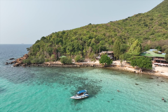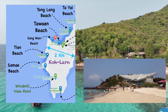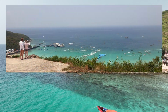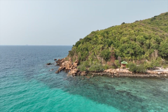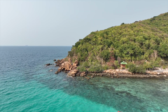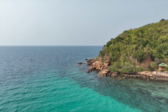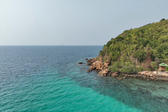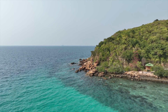In addition, with the rocks protruding from the water, you will have a really cool opportunity to take a picture. Samer Beach is located in the western part of Koh Larn, near Tien Beach. The beach is similar to Noal Beach and has an excellent shore with crystal clear water. The beach is always quite busy. If you are looking for a secluded place, this beach is not for you. There is also a small observation deck overlooking the neighborhood. The visit is definitely worth it.